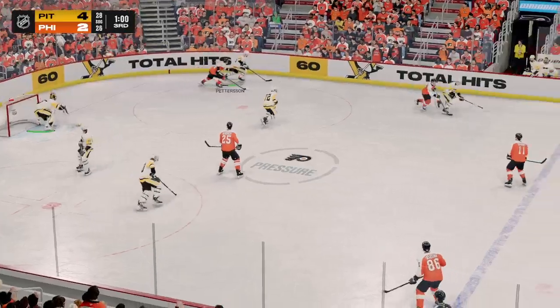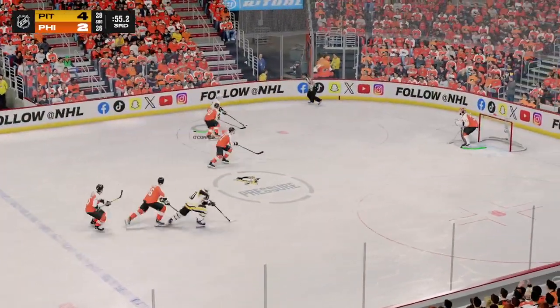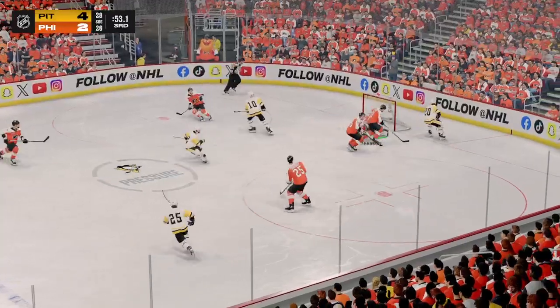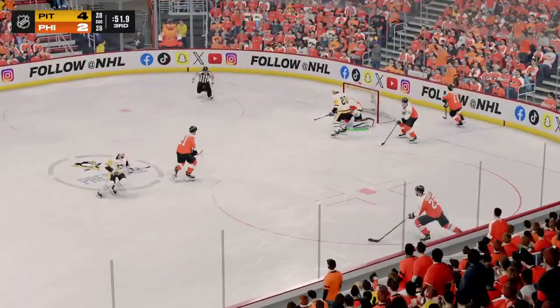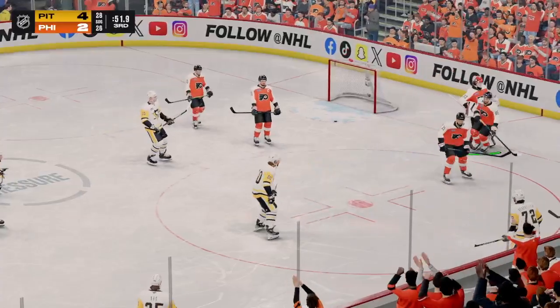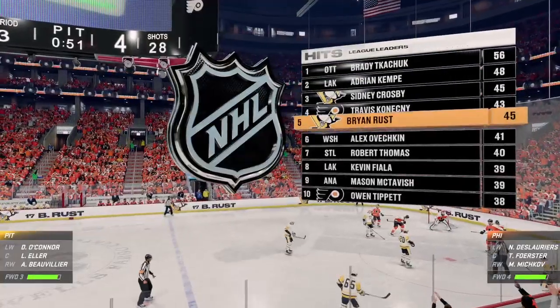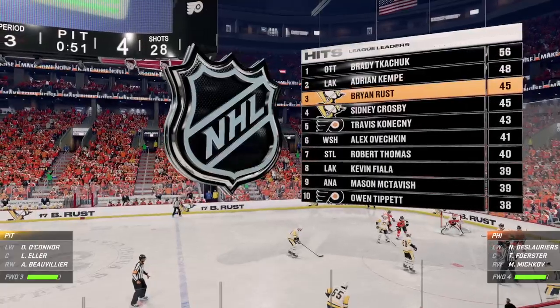Pettersson stick handling in his own zone, and he moves it up to O'Connor. Under a minute to go here in regulation time. And the puck stopper jumps on top of it to get a stoppage in play. Just here in the late stages of this frame, Pittsburgh's doubled up on them. It's now 4-2.